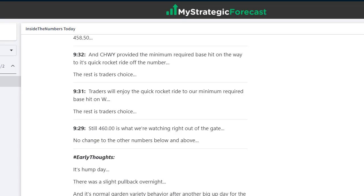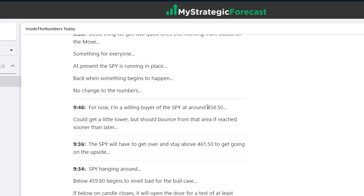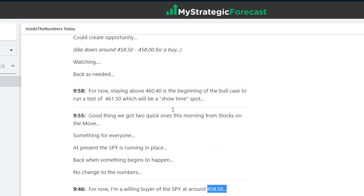460, we're watching that. Then we had a quick trade from stocks on the move. We'll circle back to those later. Two trades from stocks on the move. Let me correct myself. So right out of the gate, I'm saying I'm a willing buyer down at 458.50. Now the market went back and forth.